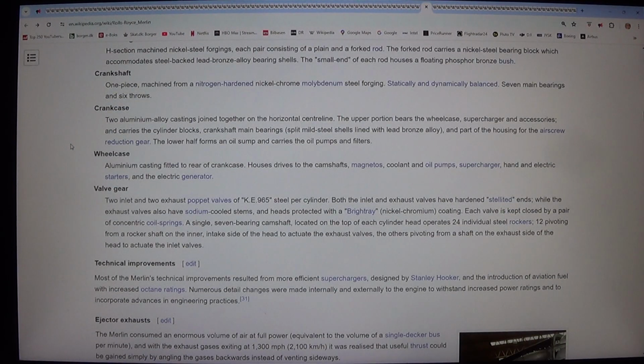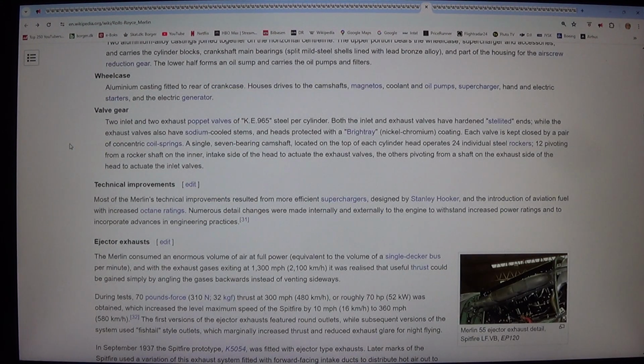Crankcase. 2 aluminium alloy castings joined together on the horizontal center line. The upper portion bears the wheel case, supercharger and accessories, and carries the cylinder blocks, crankshaft main bearings, split mild steel shells lined with lead bronze alloy, and part of the housing for the air screw reduction gear. The lower half forms an oil sump and carries the oil pumps and filters. Wheel case. Aluminium casting fitted to rear of crankcase. Houses drives to the camshafts, magnetos, coolant and oil pumps, supercharger, hand and electric starters, and the electric generator.